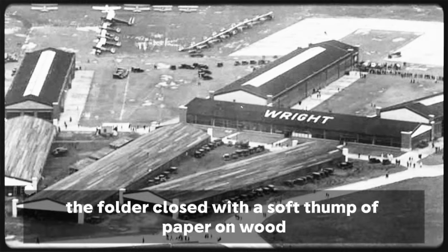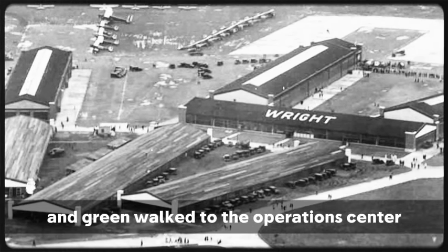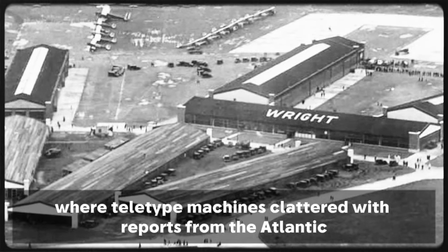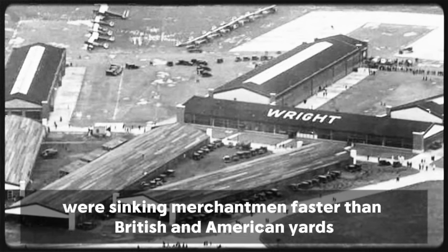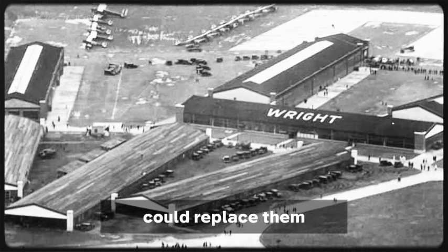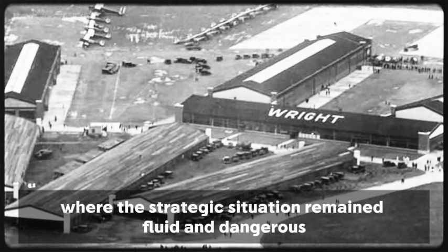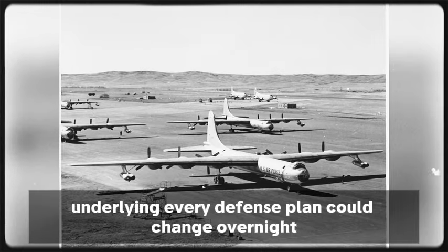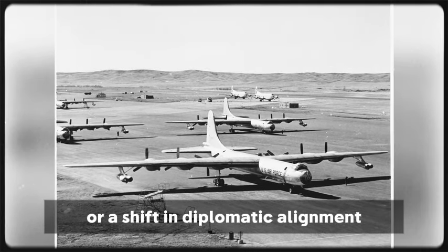The folder closed with a soft thump of paper on wood, and Green walked to the operations center, where teletype machines clattered with reports from the Atlantic, where U-boats were sinking merchantmen faster than British and American yards could replace them, where the strategic situation remained fluid and dangerous, where the assumptions underlying every defense plan could change overnight with a single enemy breakthrough or a shift in diplomatic alignment.